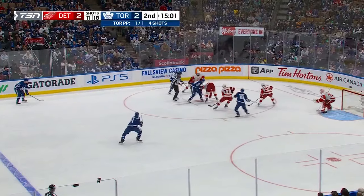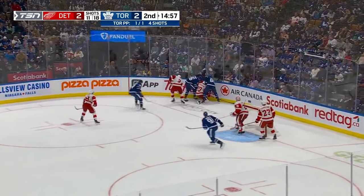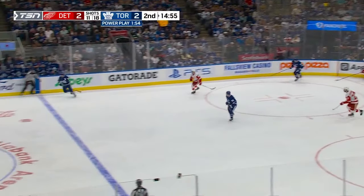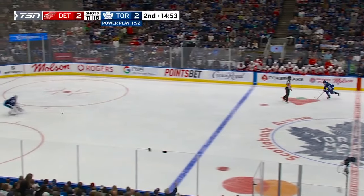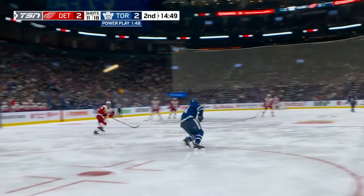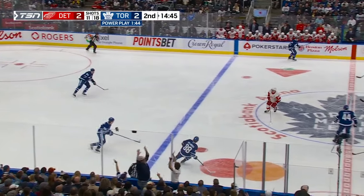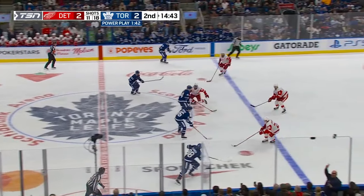Toronto 1 for 1 on the power play. That goal by Matthews. All set by Riley and back down the ice. Cole is back to pick it up and leaves it there for Morgan Riley, during his 12th NHL season. Leaves it off for Marner.